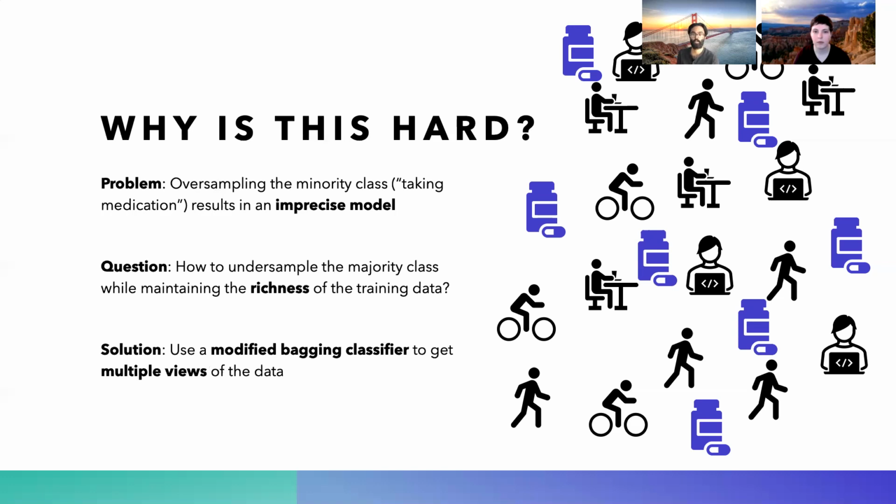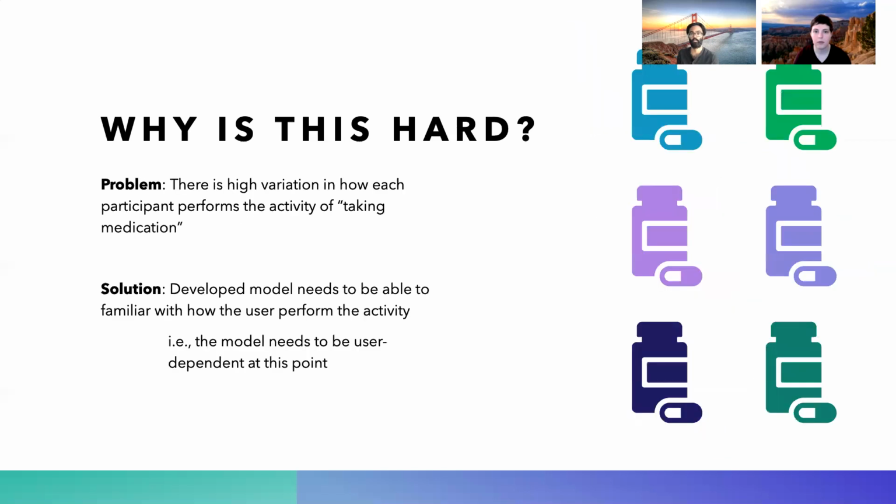The main issue there is that the majority class contains many activities, specifically every activity that is not taking medication. If you undersample, you need to maintain that richness so that the model has a clear idea of what those other activities look like, and they are not a weird variation of taking medication activity. On that note, the other main challenge of this domain is that there are many valid ways to take medication. People have different containers, use different hands for different tasks, and vary what order they do the tasks in.